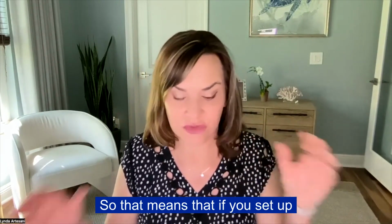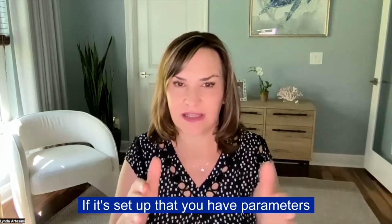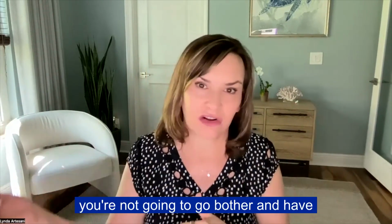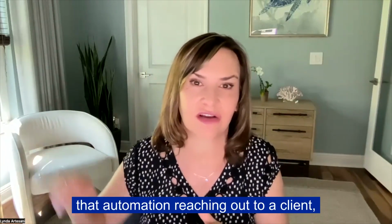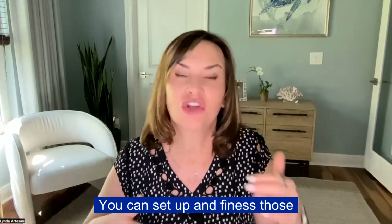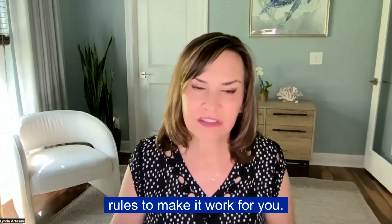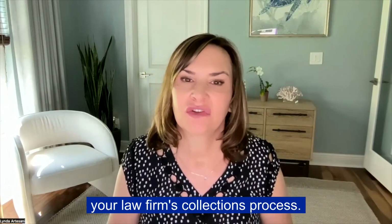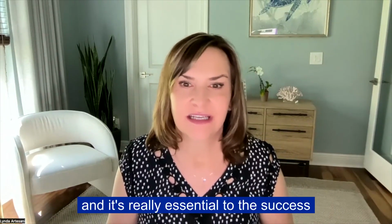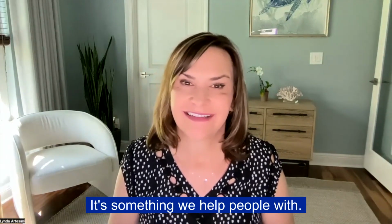So that means that if you set up the workflows properly, you don't have to do anything. If it's set up that you have parameters and conditions in there, if it's under $1, you're not going to have that automation reaching out to a client saying, hey, you didn't pay, when it's like 29 cents. That will irritate a client. You can set up and finesse those rules to make it work for you. So it's important to streamline your law firm's collections process. It's something we help our firms do, and it's really essential to the success of the law firm down the road.